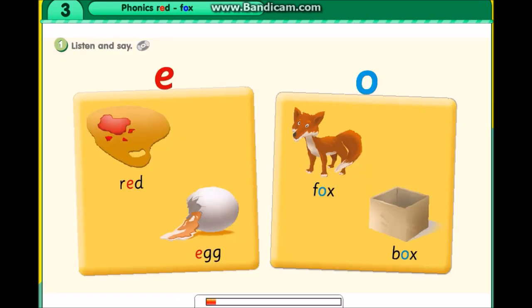Module 3. Phonics. Red. Fox. One. Listen and say. Red. Egg. Fox. Box.